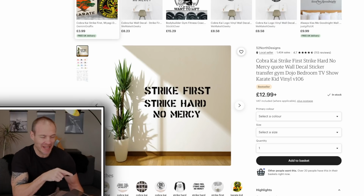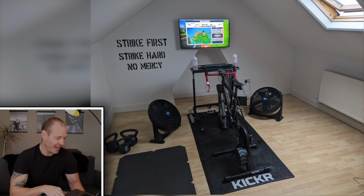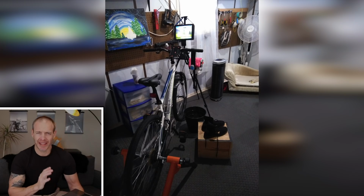If that is a sticker he's put on there, then immediate loss of 10 Mr. Miyagi points. That aside, it's good. He's even got some weights going on as well. Nice setup.